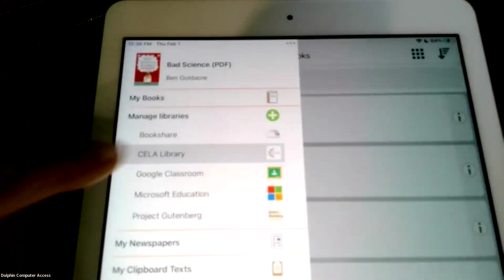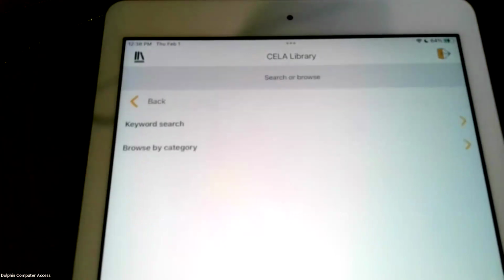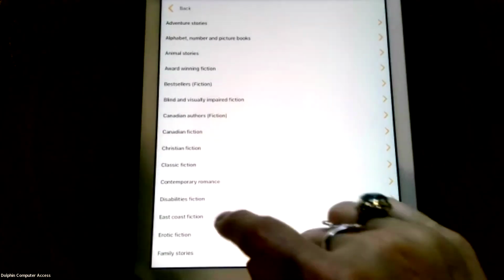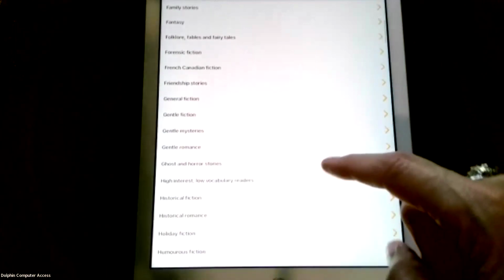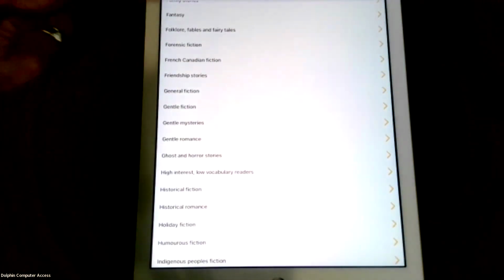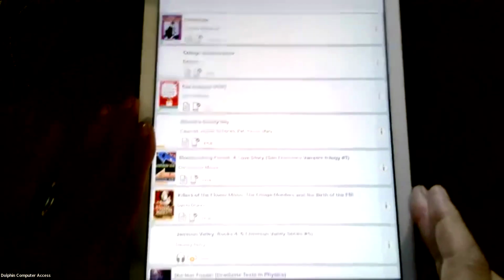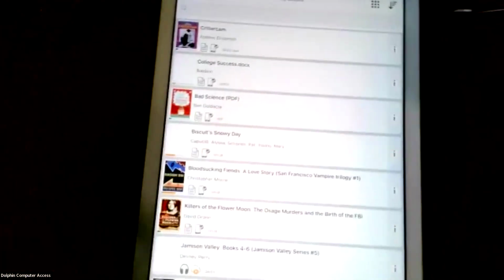One more thing over in CELA though, before we start reading books: students also have the ability to read for pleasure. Maybe the teacher's helping them with their direct-to-player selections. That's required reading, but CELA has a plethora of awesome genres that students can choose from. Fiction, bestsellers, fantasy, historical fiction, you name it, it's in there. We always like to encourage students to also read for pleasure. Let me go back to my books and let's get into a book so we can start applying some of those strategies that benefit students with dyslexia most.